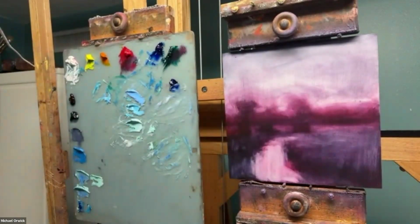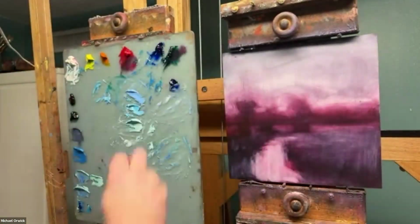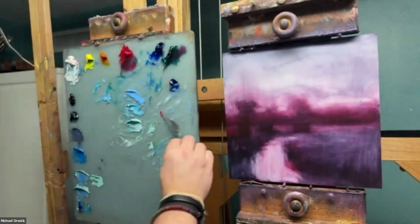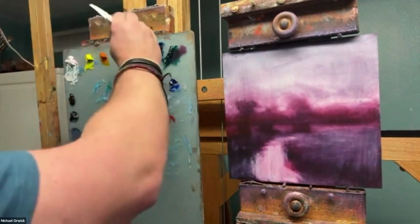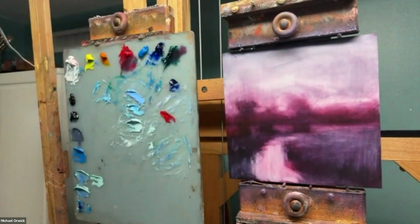All right, now we're going to think about the purples that are in the sky here. So on the bottom, they're quite warm. And I only added quinacridone. I didn't add any cadmium red this time. And let me get out my manganese. Manganese and quinacridone red make some beautiful purples as well.